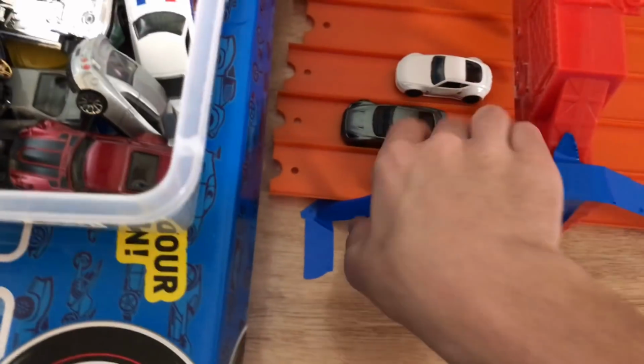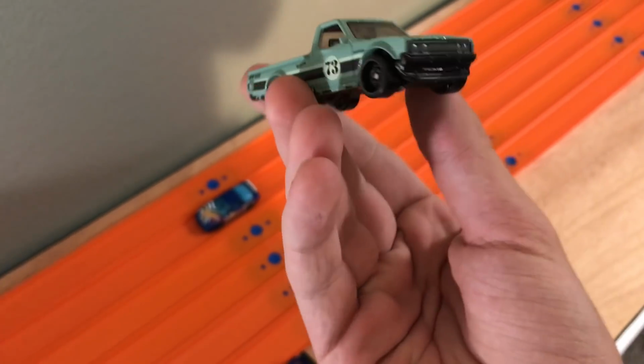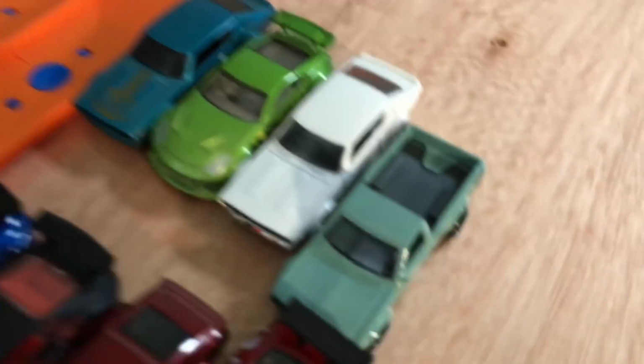Wow! That pickup truck has some serious speed in it. I believe this was a Super Treasure Hunt this year. I might be wrong on that color coordination, but I believe it was, and that is a very fast one.